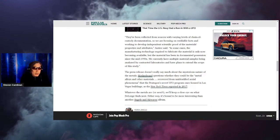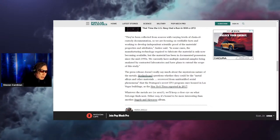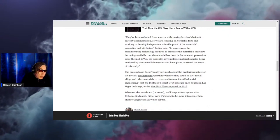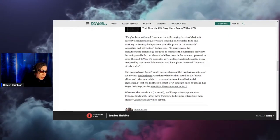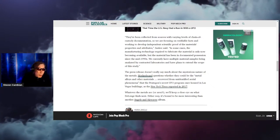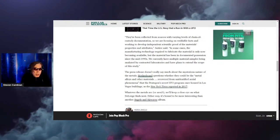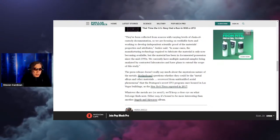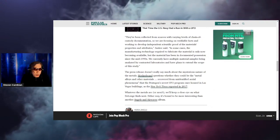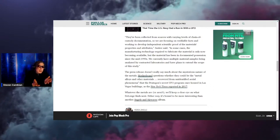Varying levels of chain of custody documentation. The arts parts were sent by an anonymous sender who made all kinds of claims. There is no chain of custody on the arts parts. And that's the bismuth and magnesium that we've been hearing about. Unless TTSA can show that they have other parts that do have chain of custody. This is a bluff. In some cases, the manufacturing technology required to fabricate the material is only now becoming available. But the material has been in documented possession since the mid-1990s. Again, this is arts parts.